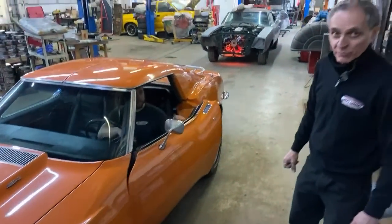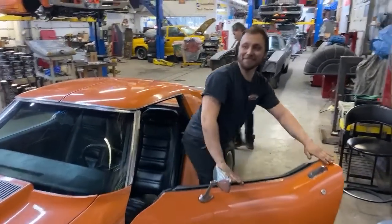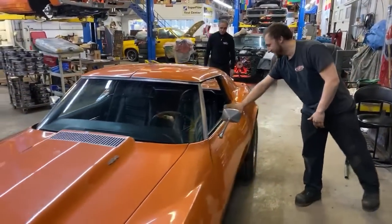There it is. There's another Chevy product for you Chevy guys. There it is. And it's all good, of course.